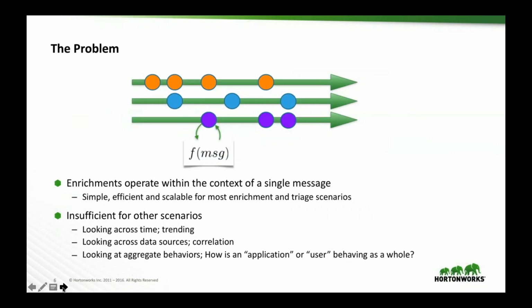One of the challenges, if you're looking at enrichment for a single message, is that I'm getting a syslog entry, for example, and I have maybe an IP address in there that I want to geo-reference. Well, that I can do with a simple lookup, but that enrichment only happens in the context of a single message. If I actually want to look across windows of time, if I want to build up a statistical model of certain behaviors, or of everything across the system, I need to be able to look at all of those data sources within that window of time.